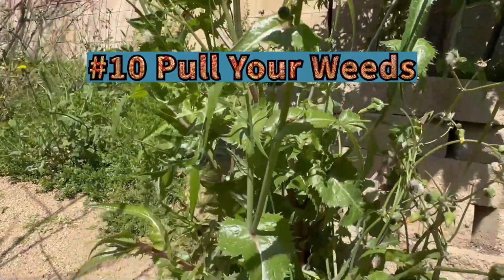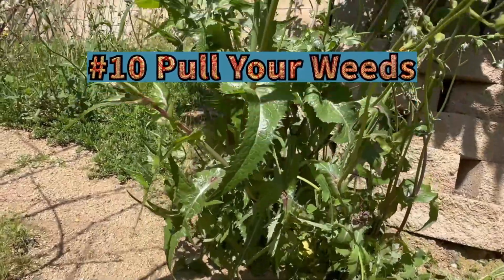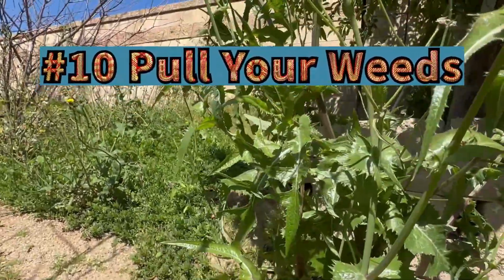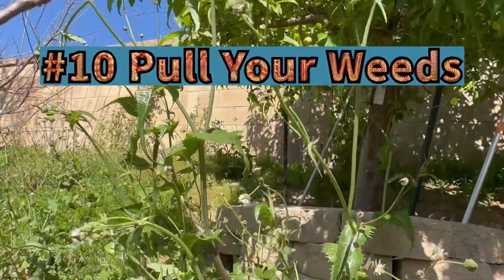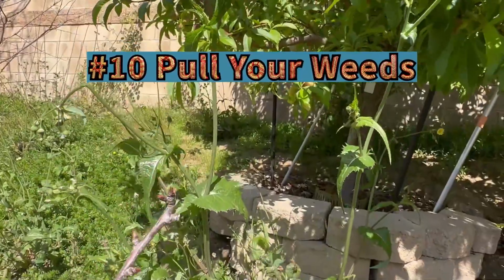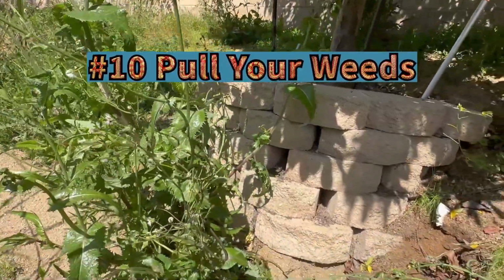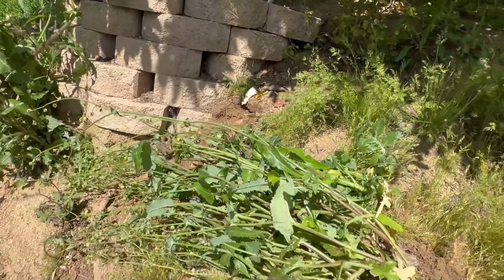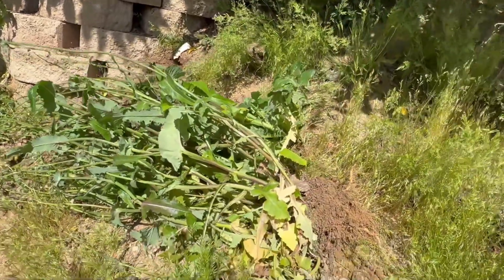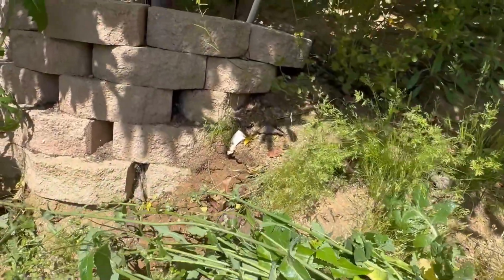And finally, number 10 is pull your weeds. This is the one you're probably procrastinating on the most if you're like me, which is getting out here and pulling the weeds. But you got to do it, because if you don't do it now, they're just going to spread and they're going to produce flowers, and the wind's going to blow and it's going to create more weeds. So you want to get out there, you want to pull them out by the roots as you see here. And this is just a task that we have to get done.